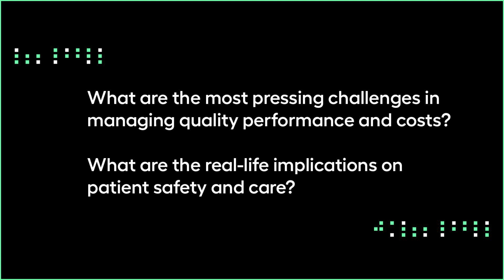What are some of the most pressing challenges healthcare leaders face today in managing quality, performance, and costs? And also, what are real-life implications of said challenges on patient safety and care?